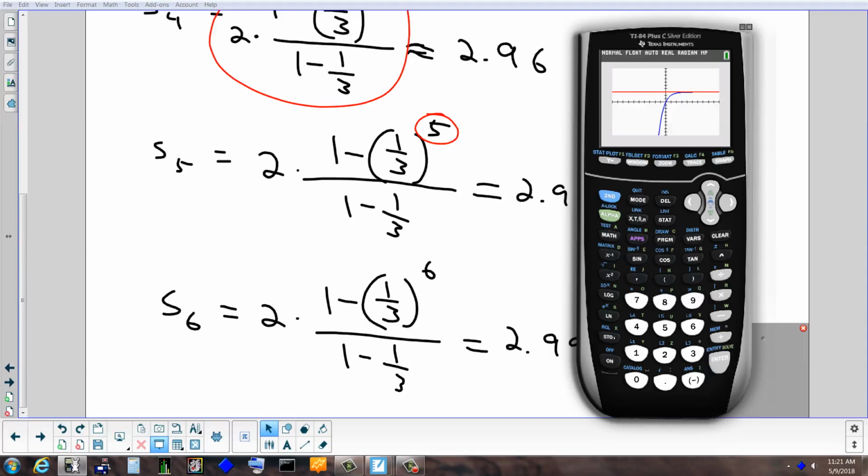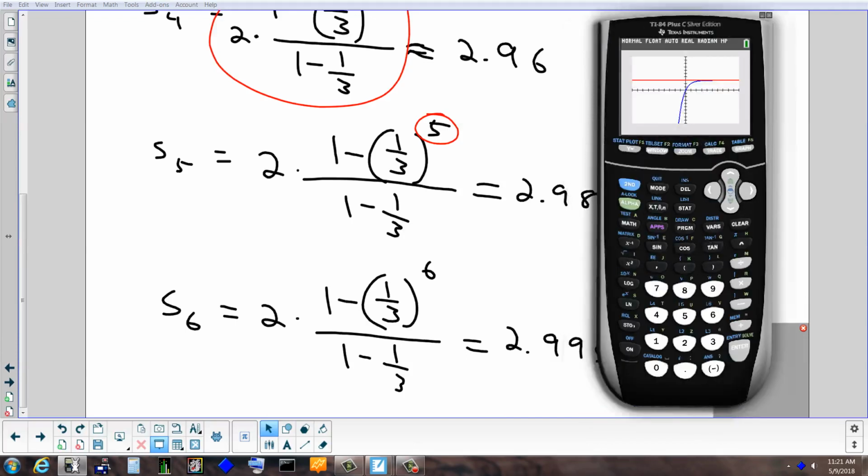Now, when you're looking at that graph, there's some things that don't really make sense. You'd never look at the negative x-axis, because that would represent negative terms in the sequence. There's no such thing as a negative first term, negative second term. You start with the first term, okay? So really, you should only look from the y-axis over. All right.